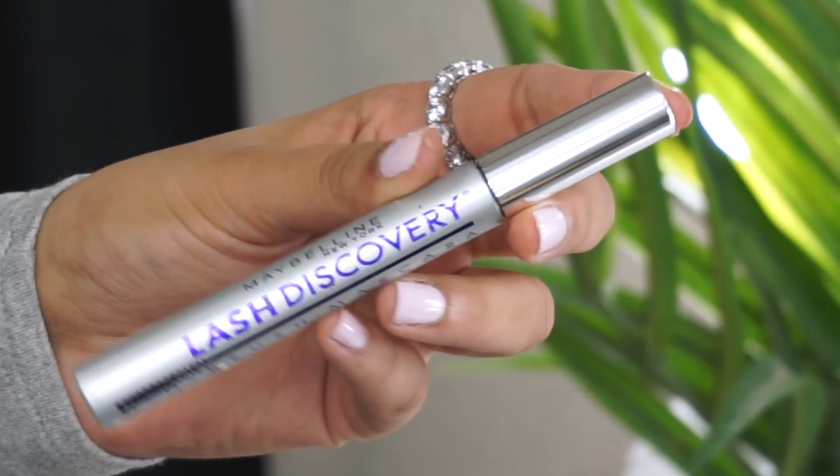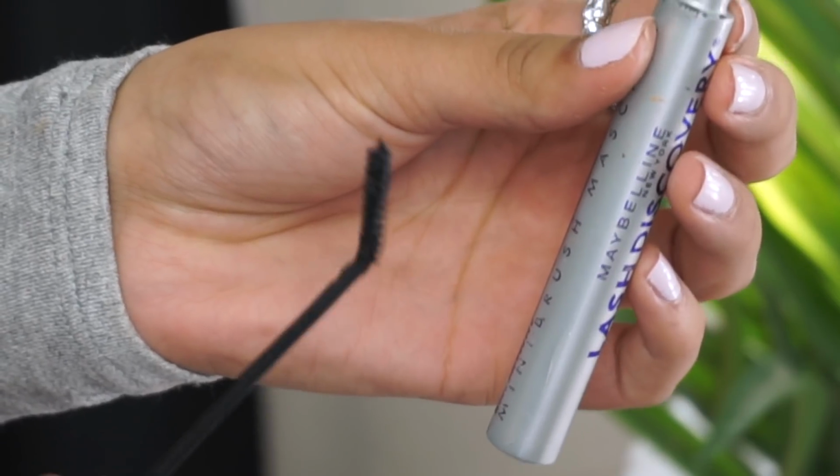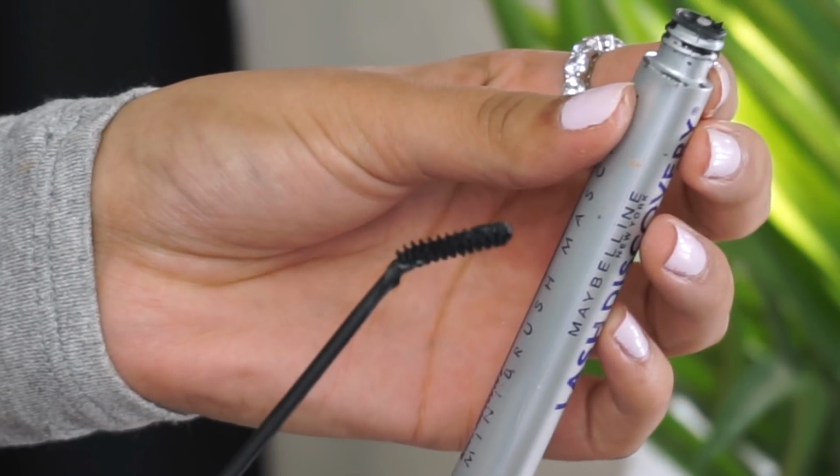So I need to go and buy them all again. But this one right here, you guys, it's so good. It's the Lash Discovery. It's like a mini brush mascara. It is perfect for underneath your eyes. It gets every lash. I still get this all over my eyes, but you're not supposed to, since it's so little. But you know, I'm kind of messy.